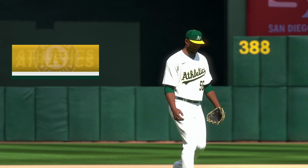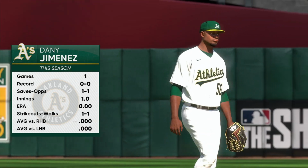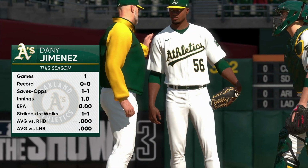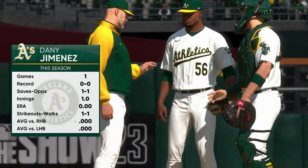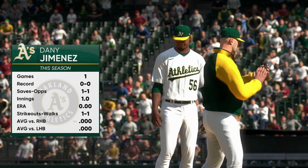So a new pitcher on the mound for the A's, Danny Jimenez. And you know, bullpen guys can struggle sometimes when they're called upon with big leads because it just doesn't have the same intensity as a tight game. So we'll see how sharp he is. Your mental toughness matters in situations like this as well.